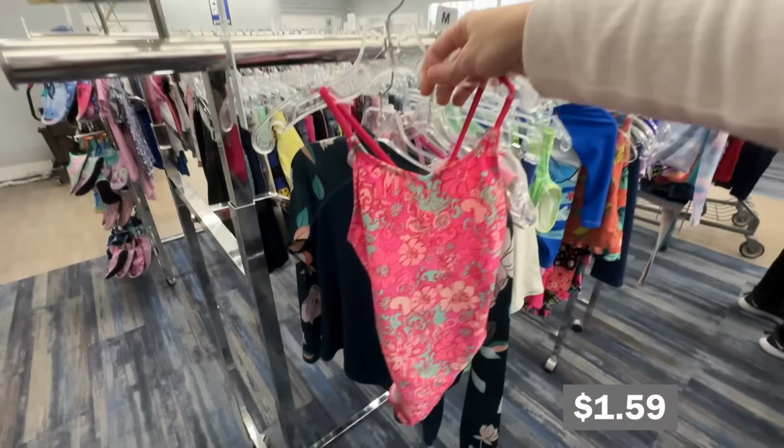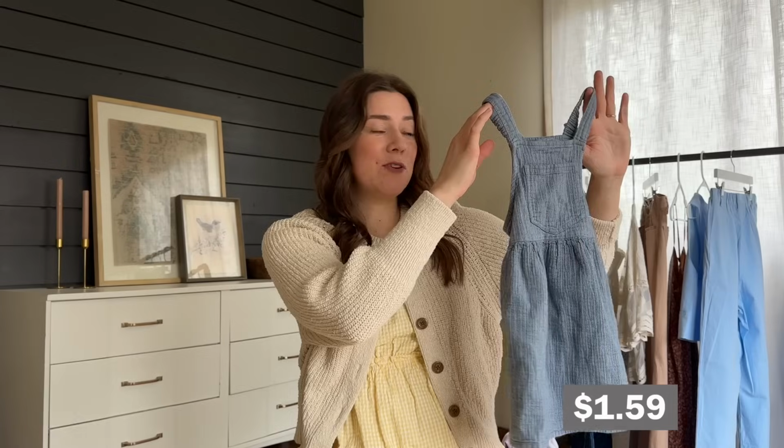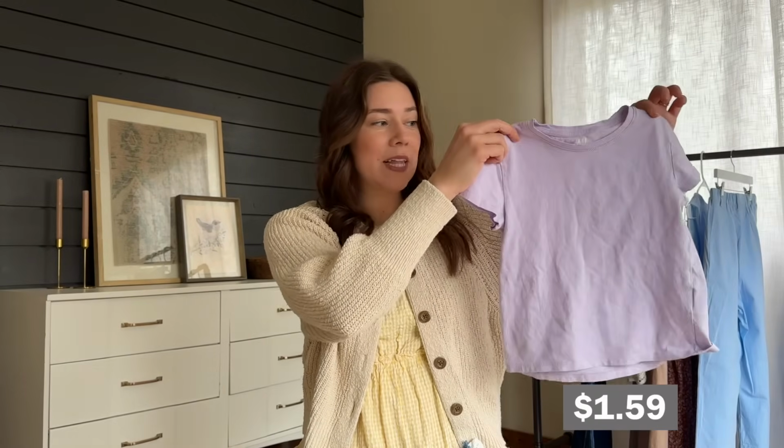So starting with Autumn, I did get her a little swimsuit that fits perfectly, but she's already been wearing it around the house, so I don't even know where it is right now. But I also found her this adorable dress that I thought would be great year-round because I can either put a t-shirt or long sleeve underneath. Next is just a plain purple t-shirt.